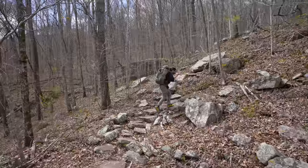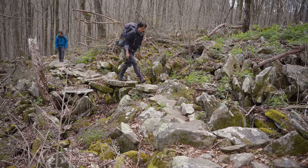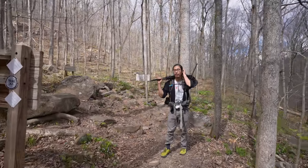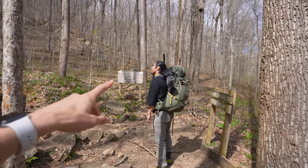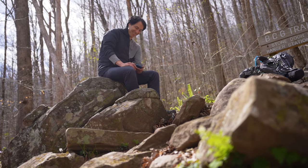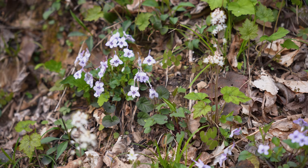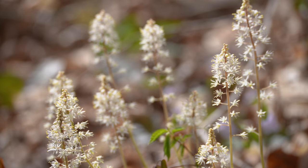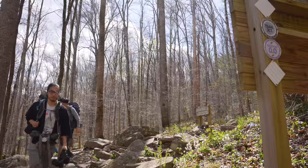The trail climbed uphill again, over some uneven rocks before revealing another trail junction. According to this, we've got 3.3 miles to the campsite. Not too bad. Yeah, not too bad. Two days from now, we'll be going back up here. Yeah. But today we're going to Sawmill. Here, we decided to stop and rest a bit more, enjoying the sounds of woodpeckers and the sights of wildflowers. And then, we continued on.